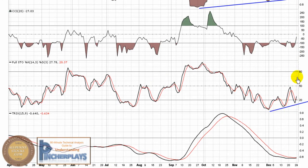Similar look to the full stochastic. A little bit of whipsaws going on, but making higher lows and now penetrating 20 again. As always, we want to see this break through 50. You can see for the last several months, it's had a hard time getting through that level.